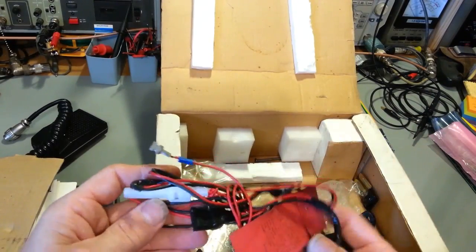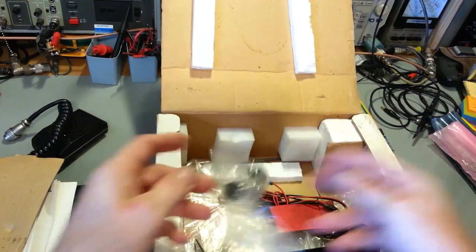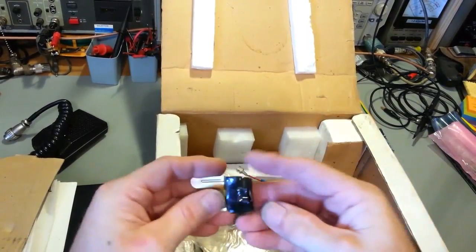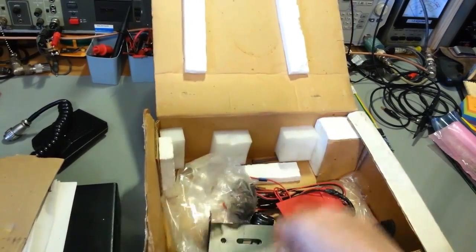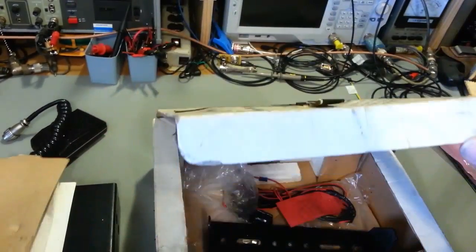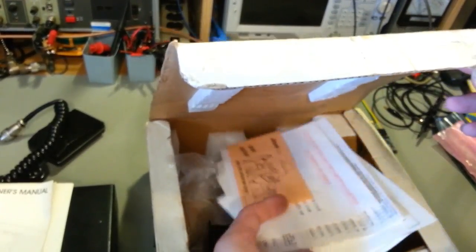Oh yeah, standard 3-pin. Knobs. They were even nice enough to tape the screws up so it didn't bounce around. So yeah, it's got all the goodies with it. Actually, don't need the cardboard. Leave the manual out for the moment.